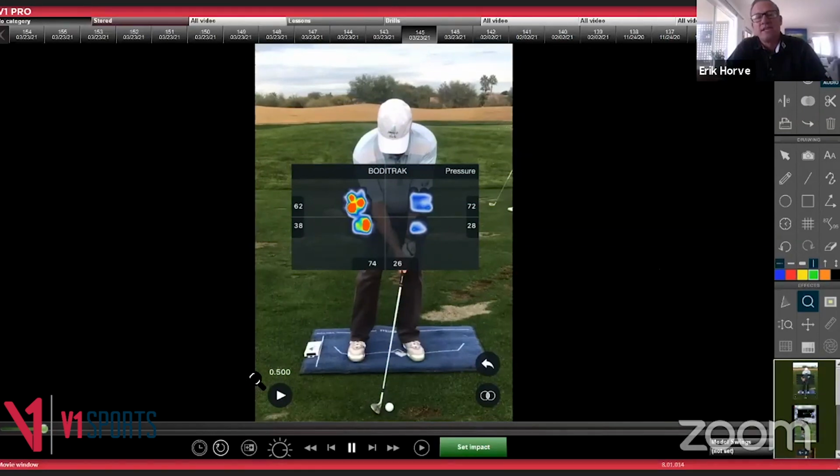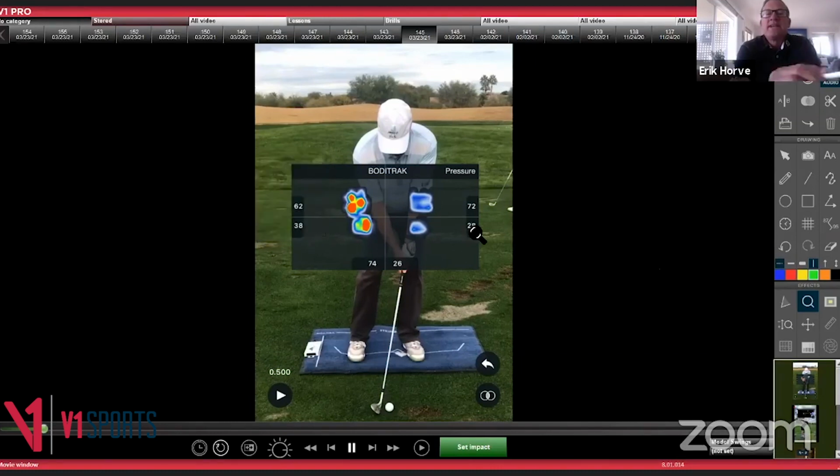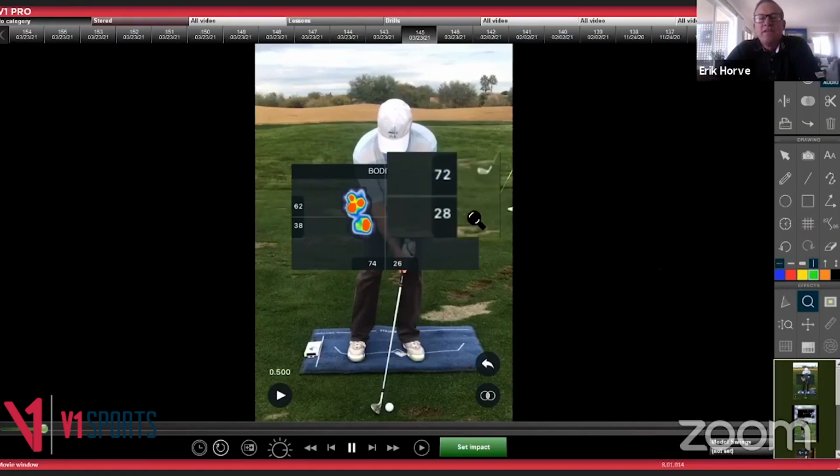And you can see he starts with 74% on his lead side. On the left-hand side of the screen, you can see how much pressure he's got on that foot. Now, the other thing that you'll notice is if you look at the numbers on the top of the chart, there are the 4 quadrants. Left-hand side, 62. There you go, perfect. And the right-hand side is 72. Those are the balls of his feet, and the smaller numbers below that are the heels.